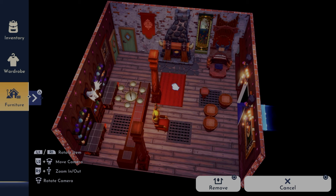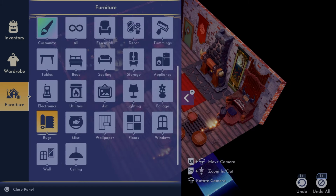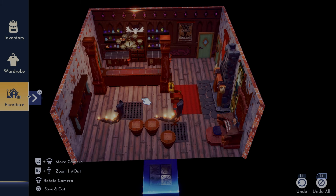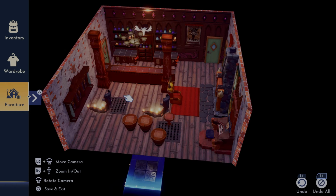Now to get Gaston's spot set up in front of the fireplace, I felt he also needed a fancy rug, so we grab that little red rectangular rug.